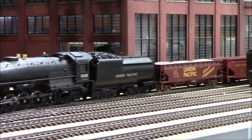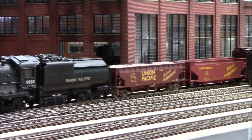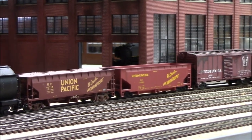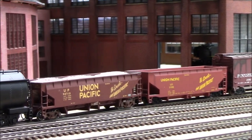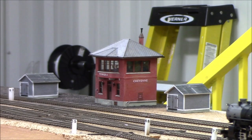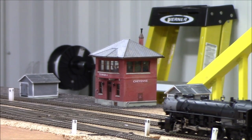As the hill begins at yard limits, the two engine crews must work together to gain as much speed as possible before digging into the grade. For this is the Wyoming division, where more tonnage is hauled and faster than any other mountain division in the world.